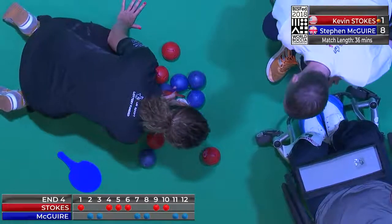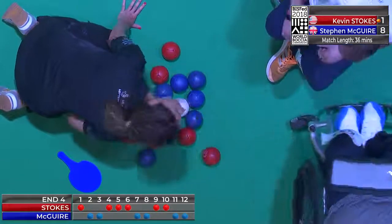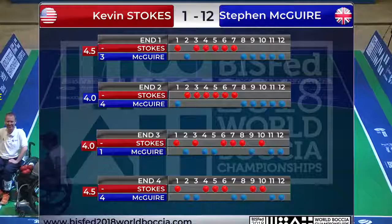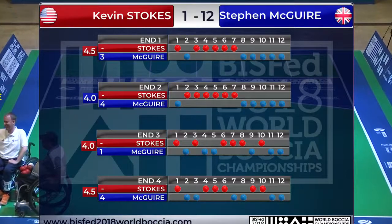Different kind of pressure. It's more intense. The focus kind of went, so it was back and forth, but in the end, still a very professional job by him as well. Yeah, the coach will have something to say about that.